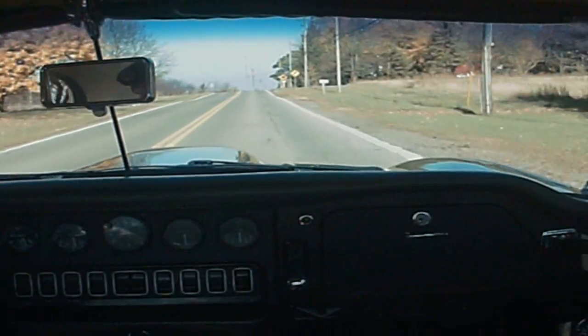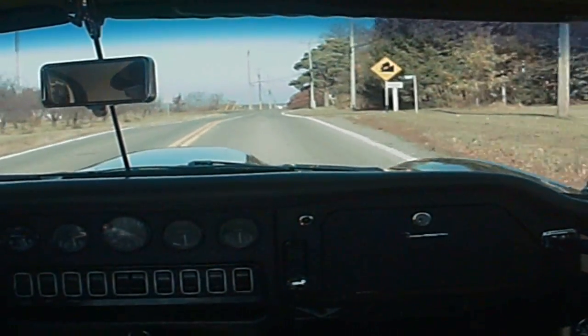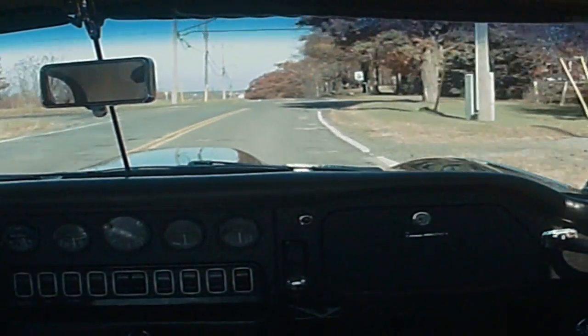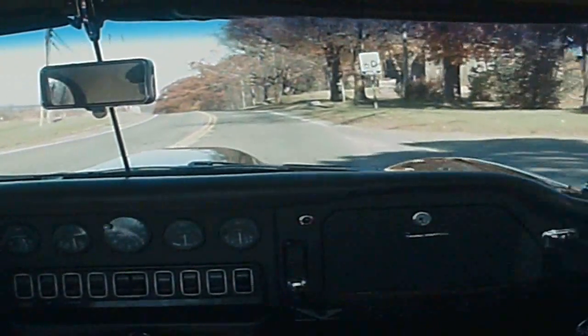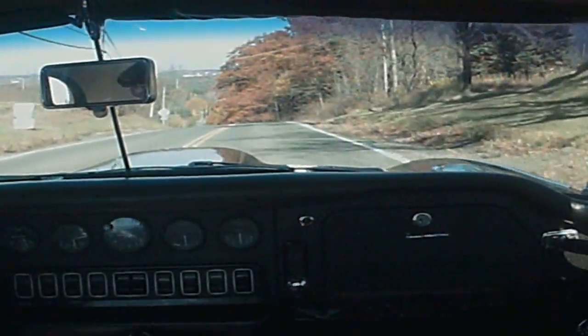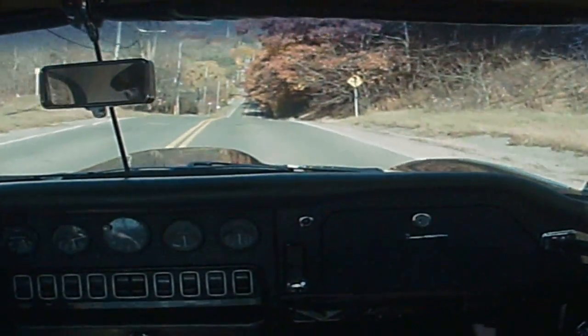This is a 1968 Series 1.5 Roadster, or open two-seater if you're from England. I've got the hardtop on so you can actually hear my commentary instead of wind noise. We're now going down the escarpment.